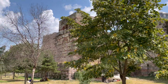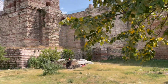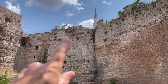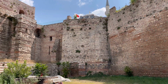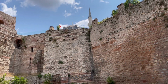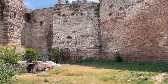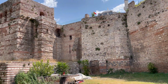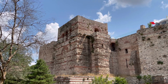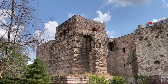I'm curious about that structure, that tower. So there's a tower, there's a mosque on the other side. So I'm assuming the ground is higher here because the mosque is way high. So they filled up the ground all the way up there. I have no idea. I don't know what happened there. But this structure definitely is very, very interesting. It's Roman arches, Roman style. I would say it's Roman.